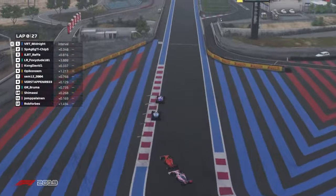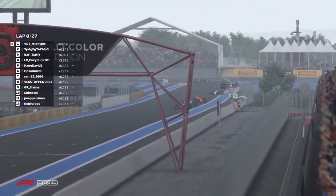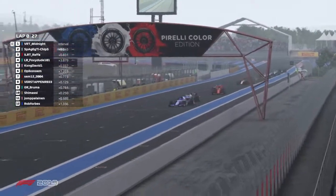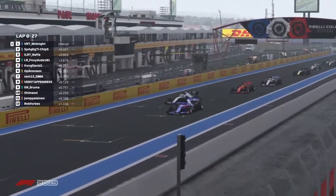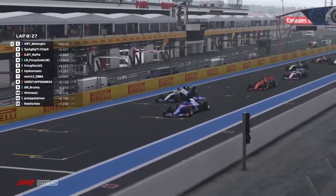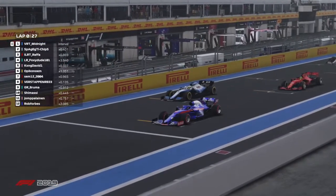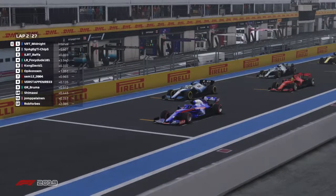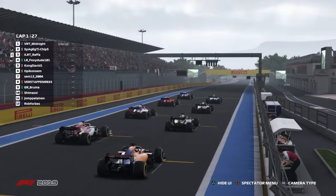And in third, actually, Sem has made an improvement. He's jumped Foxy Dude over the last race, and I think Spaghetti Chips overtook Verstappen as well. So let's forget about that though, because we are about to get started here in France, the south of France to be precise. Let's get ready to race.